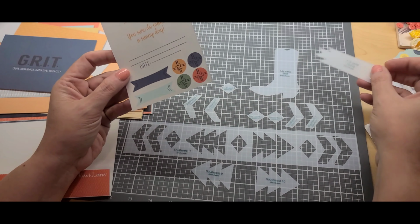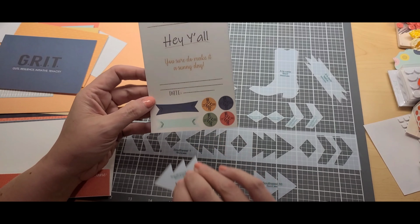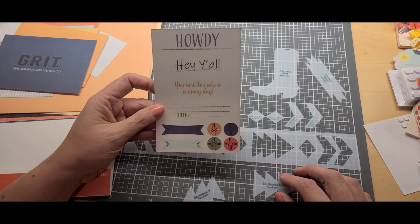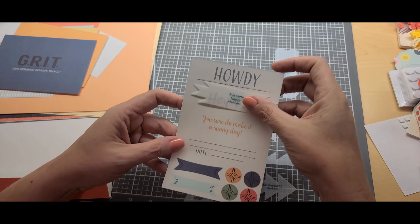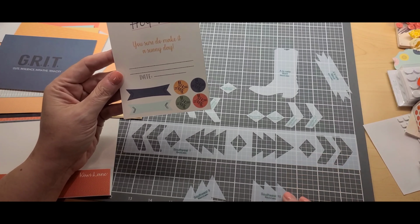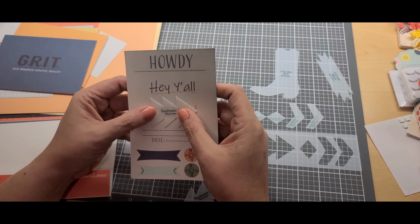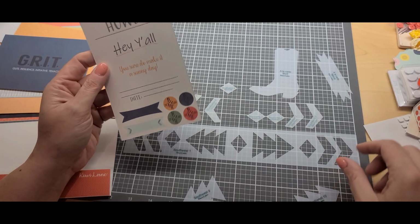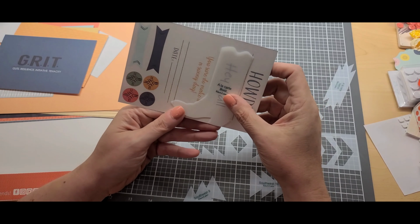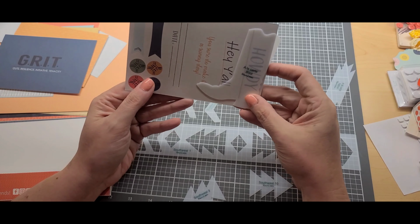And then for this, I don't know if they fit on anything. No, I guess they just cut out as they are. Just extra embellishments. But these do fit on your thing. Trying to see if there's anything else that would work. No, I think that's it. Probably put the howdy in a boot too, right? One of them in a boot. Hey y'all. Probably fit in a boot.